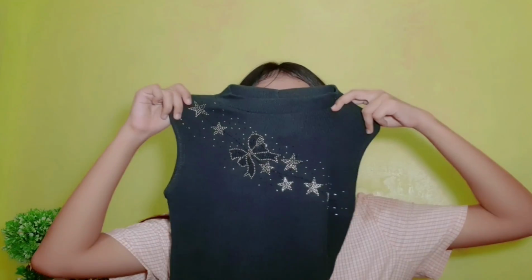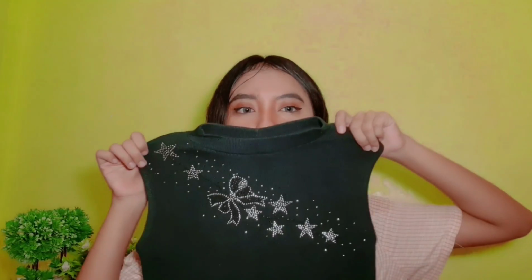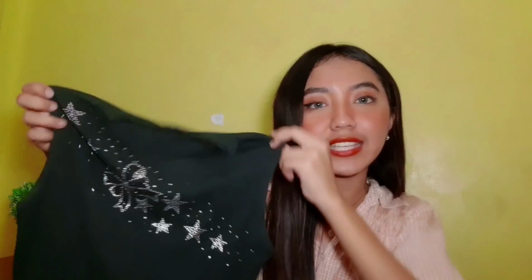For the seventh outfit, I got this rib top, and naakit ako sa mga stars niya. Ganito yung detail niya sa likod. Sobrang cute niya lang kasi I found it sa kids section. Guys, tip lang sa inyo. Pumunta kayo sa kids section kasi malay nyo may magkasya doon. And nakuha ko lang to sa 10 pesos. For the pants.